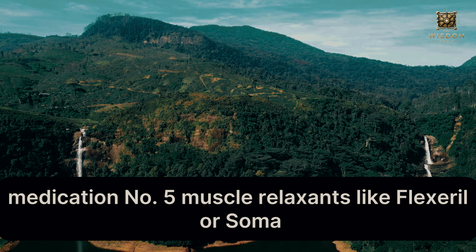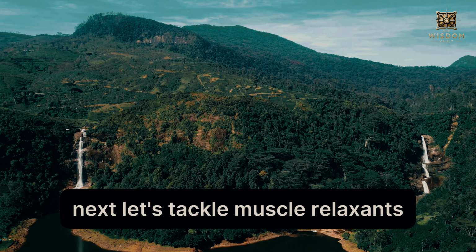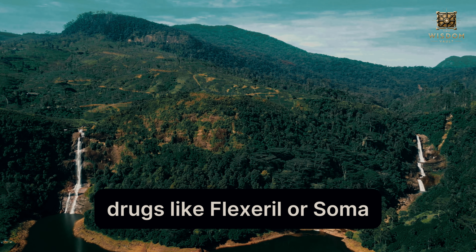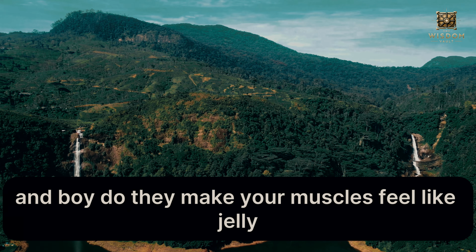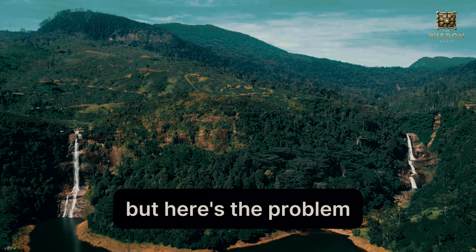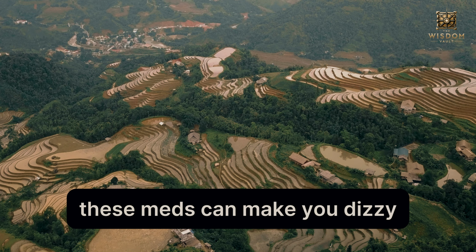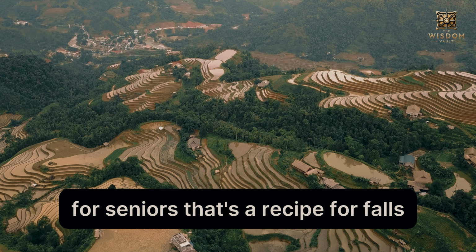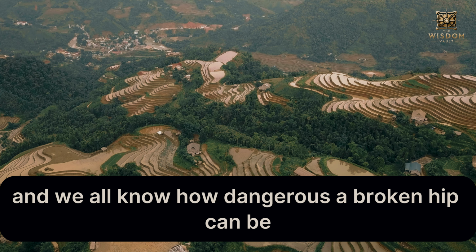Medication number 5, muscle relaxants like Flexeril or Soma. Next, let's tackle muscle relaxants, drugs like Flexeril or Soma. They're often prescribed after a strain or injury, and boy, do they make your muscles feel like jelly. But here's the problem, that relaxed feeling comes with risks. These meds can make you dizzy, foggy, and unsteady on your feet. For seniors, that's a recipe for falls, and we all know how dangerous a broken hip can be at our age.